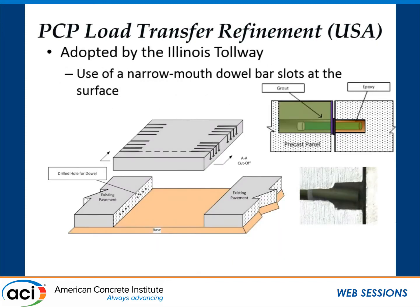So the dowel bar is placed, the 18-inch or 15-inch long dowel bar, and then we slide the dowel bar into a hole, precast in the adjacent panel, or drilled in an existing panel. The Tollway uses this concept quite a bit. They've made some modification, allowing a slightly wider opening for somebody to put their hand in, push the dowel bar in, and twist it, so the epoxy in the hole in the adjacent panel is surrounding the dowel bar.